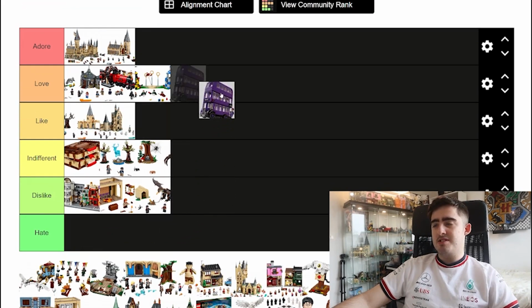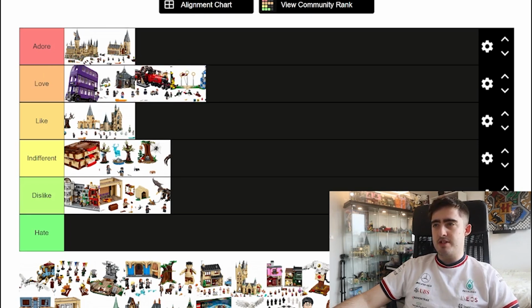The Night Bus. See, this is definitely the most accurate version of the Night Bus. Actually, no, it's not. I actually think the 2004 version is slightly more accurate, which I'll explain why in part 2 when we get to all the Harry Potter sets. But I'm going to put the Night Bus in love. It definitely probably goes at the front, to be honest, and then like that.